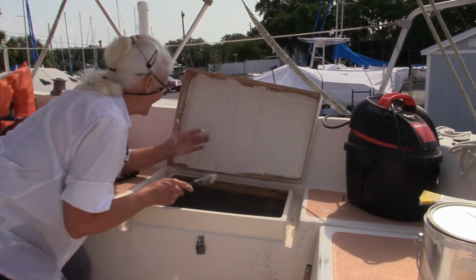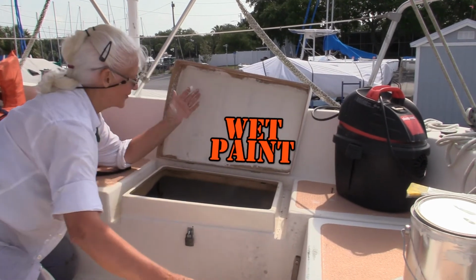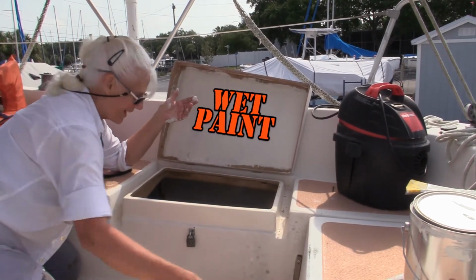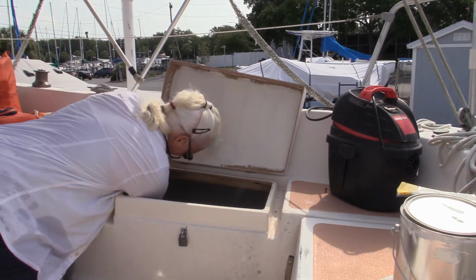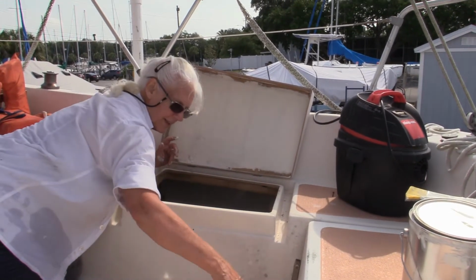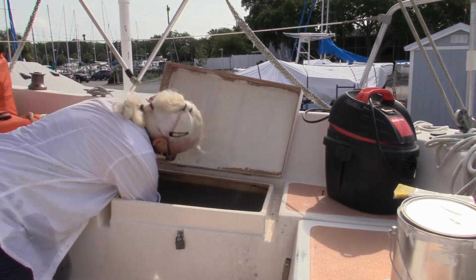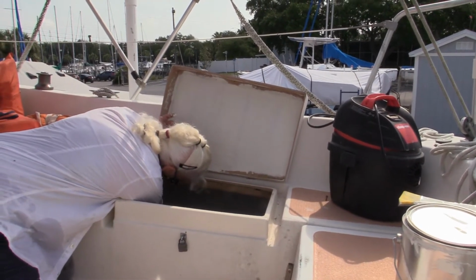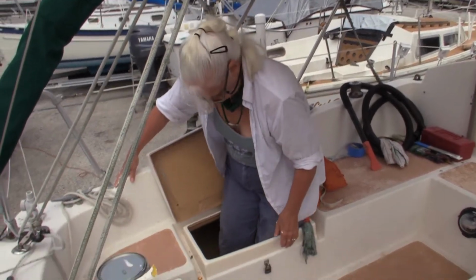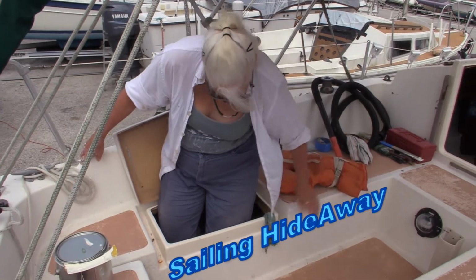Shit! I touched the... I just finished painting. I just put my hand up against it. Oh my. Well, you're not painting unless you paint yourself. That's all I can say. That's a good way of looking at it. I'm moving on. I didn't know if you were ready or not.